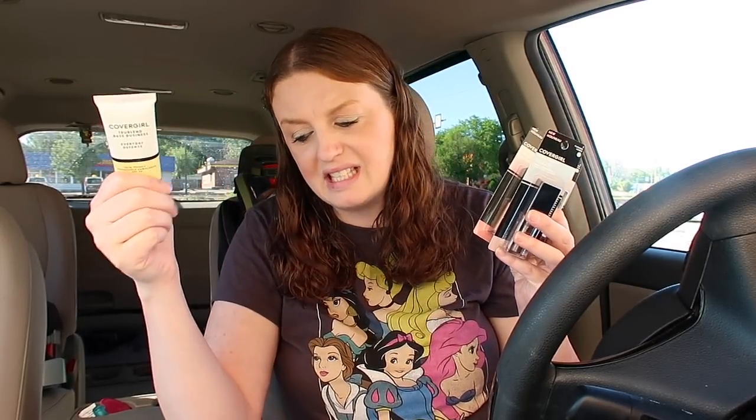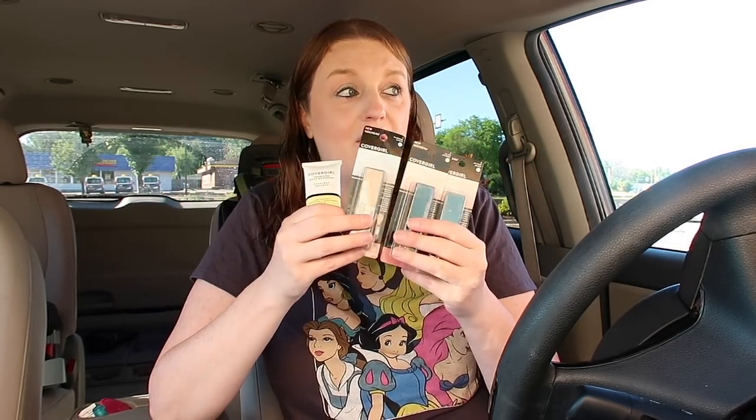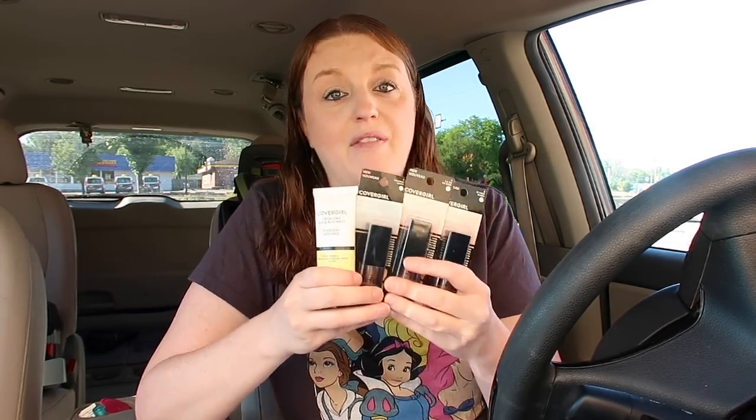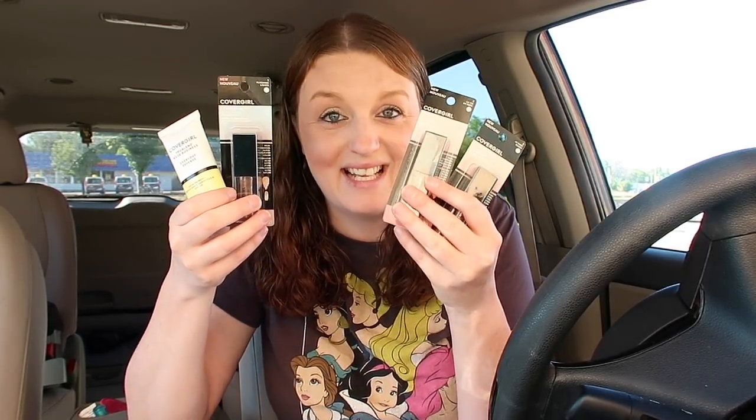And then I ended up getting this True Blend Everyday Defense. This was on clearance for $3.19, I think. And then I used that $3 off coupon because it is a facial product. I did not end up using an employee discount for these because of the coupon, because it would have gone under the coupon value. But I ended up paying $2.06 for these 4 items.